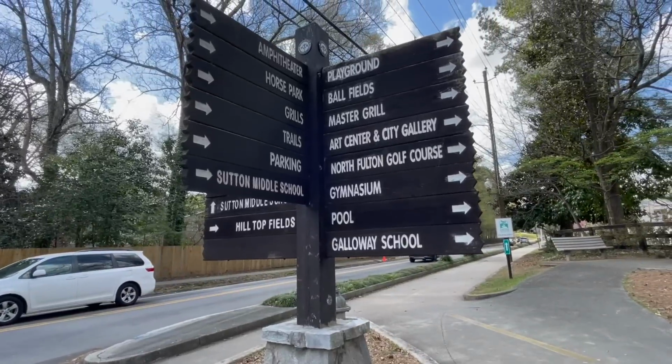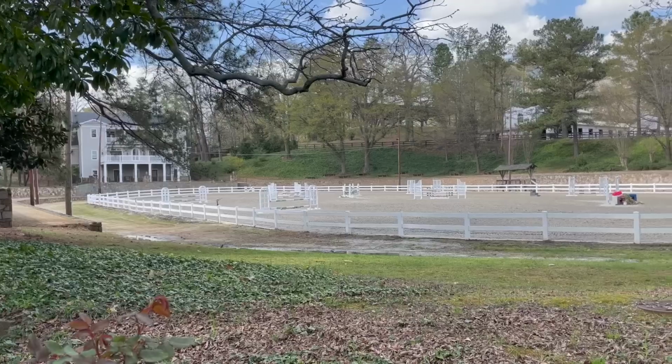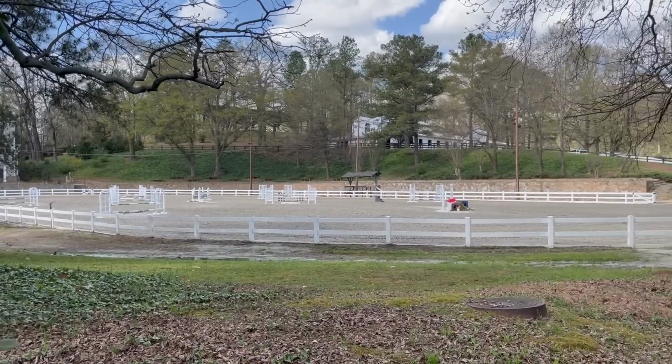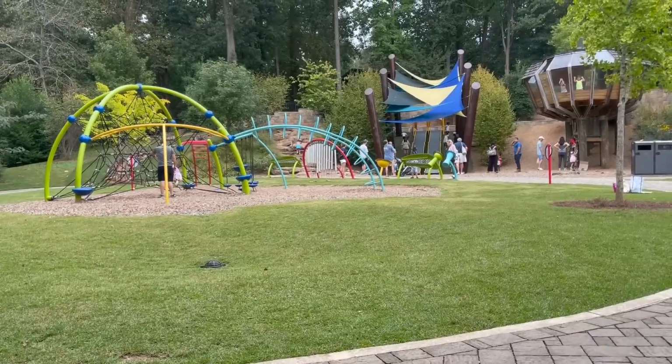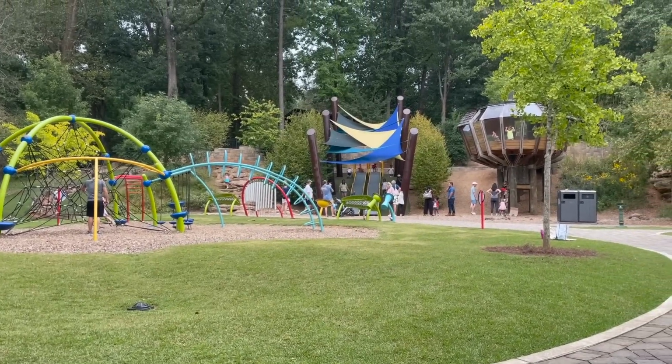And I just love driving around this park. There are a lot of beautiful homes in here, very serene. And this park has a ton of amenities. There's a pool, there's a horse barn, so if you want to do horse riding lessons, you could do that. There are baseball fields, tennis courts, soccer fields, and the cutest little playground. I love taking my kids there. So lots of things to do here.